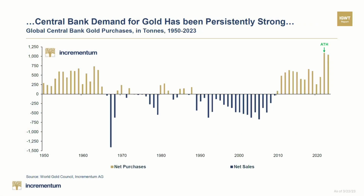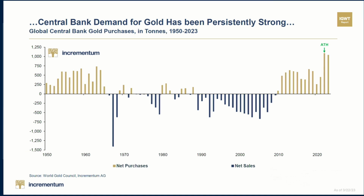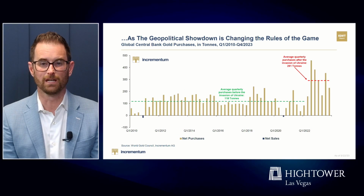Back when the Cold War ended, we saw central banks start to sell off their gold holdings as the world became a safer place and the US was the dominant power. But since the financial crisis, we've seen central banks really start to buy more and more gold and hold it as a reserve asset on their balance sheet. And this trend was even magnified more so once Ukraine was invaded by Russia.